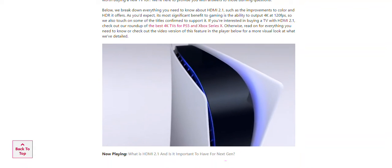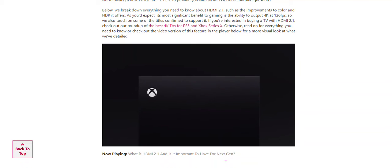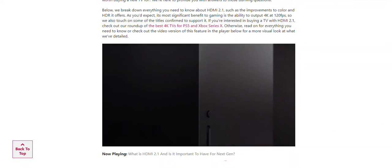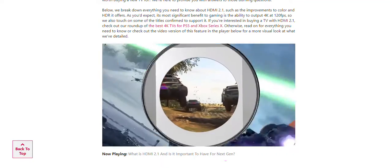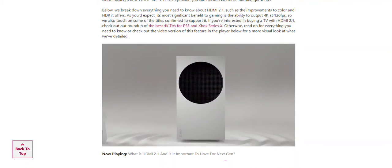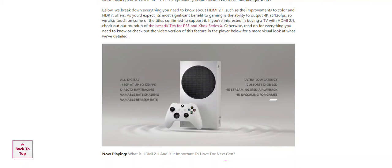So what does this all mean for your fancy new console? Well, both the PS5 and Xbox Series X use HDMI 2.1 to enable games to run up to 4K at 120 frames per second. If you're buying an Xbox Series S, the console also has an HDMI 2.1 port, but it instead targets a resolution of 1440p at 120 FPS, which HDMI 2.0 can already support.